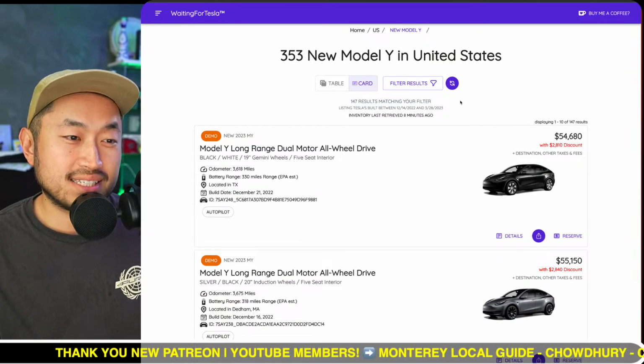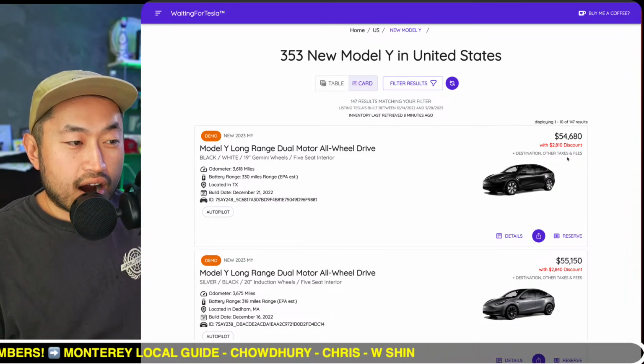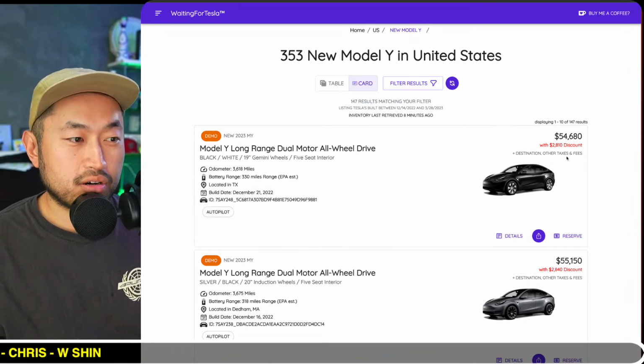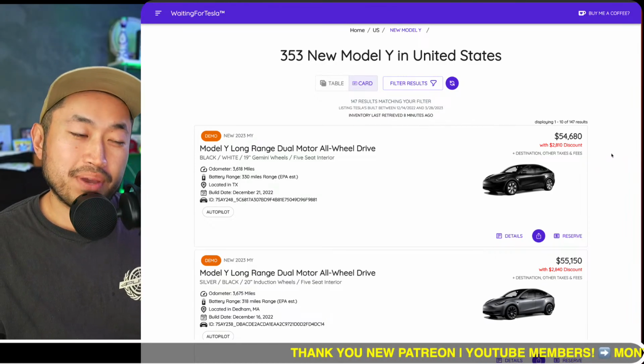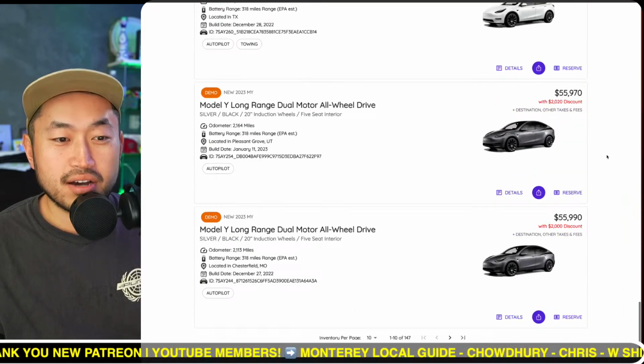Well, what happens is Tesla needs to hit a sales number. And so all these vehicles, they're still brand new. You would still be the first owner of the vehicle, but these could be test drive demo vehicles. They could be showroom demo vehicles. But you would still be the first owner, and it's still technically a brand new vehicle. And so pick your spots.